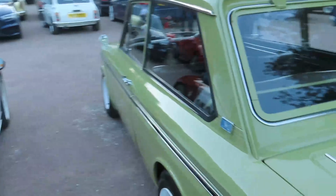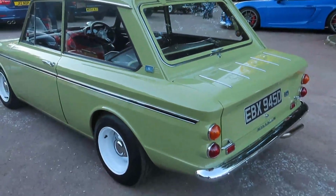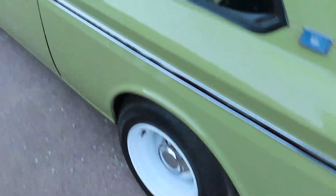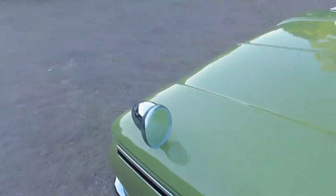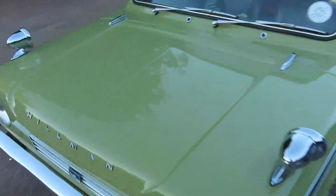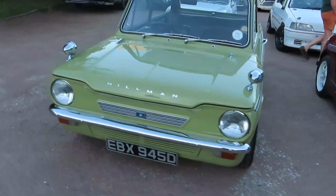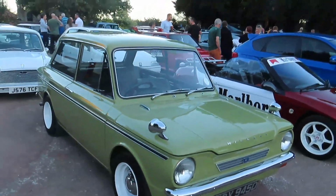This is a very, very tastefully modified Hillman Super Imp, so a top of the range Imp, this one. Once again, really nice and suitable steel wheels on this one, deep dish steel wheels. Very, very clean and tastefully modified car, this one. Low wood. Yeah, really good stance to that one.